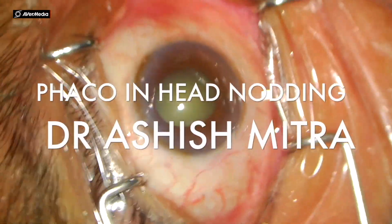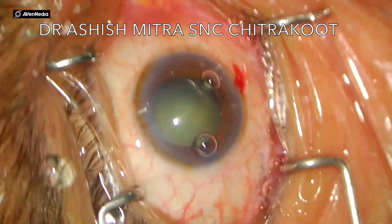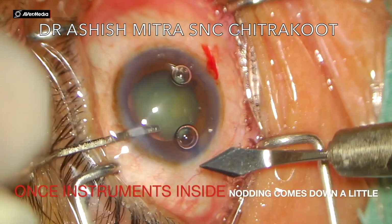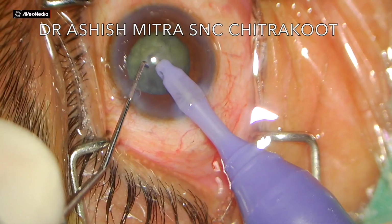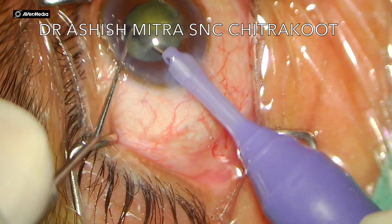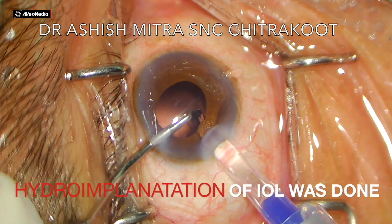Now this is the fourth case in which you can notice there is head nodding, and sometimes as a surgeon we are apprehensive, but these cases seem challenging, but they may not be that challenging, because once your instrument is inside, head nodding comes down a little, and even iris repositor is holding the eye in position, and while doing chopping you note that head nodding is almost not appreciable, although the pupillary dilatation was less.